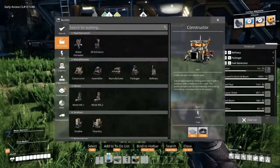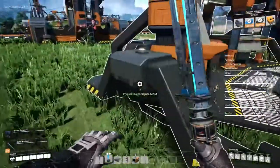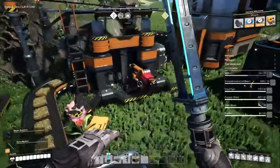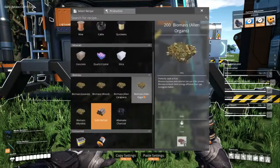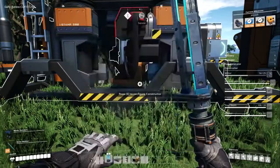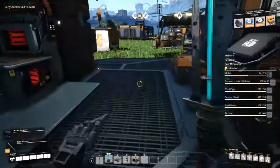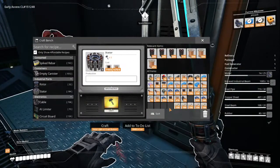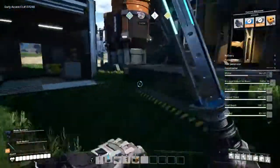I think I'm going to need a constructor as well. Because, like I said, in fact, I can check the constructor. Yeah, there you go, empty canisters. So what I'm going to have to do is plug in a canister. In fact, what I am going to do is go and get some quick wire, I think.